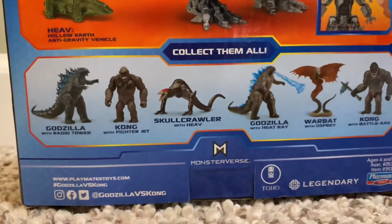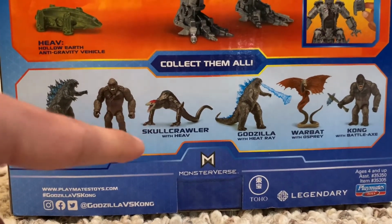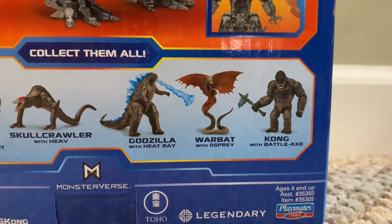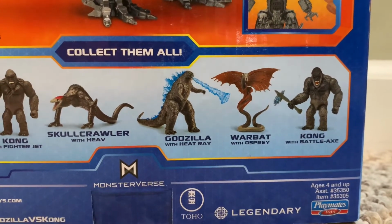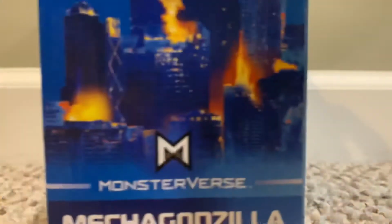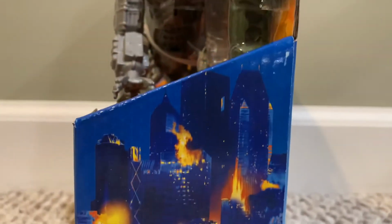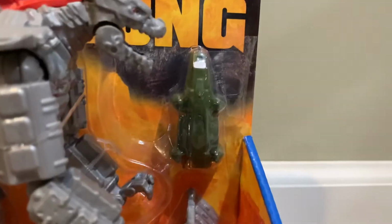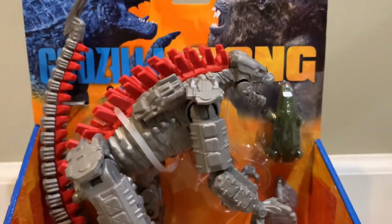We see the other figures you can get in the line. I have that Godzilla, that Kong, that Skullcrawler, that Godzilla. Actually, I don't have that Kong. Never mind. I'm probably not going to get that one because it's literally the same thing as that one right there. And then the only one I don't have on here is the Warbat right there, which I do actually really want. I'm going to continue searching for that. Right here, we see MonsterVerse, MechaGodzilla, same city. And we get back to the front of the packaging. You can see the little vehicle right there and the battle damage piece. So let's go ahead and crack this thing open.